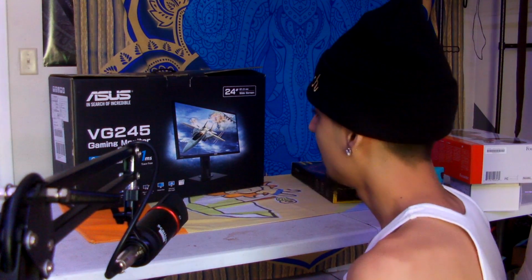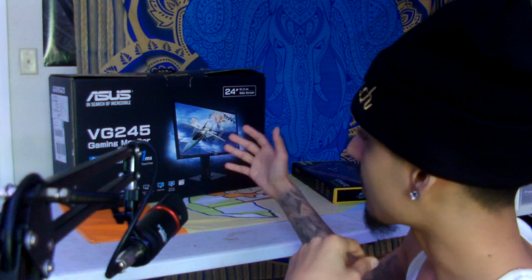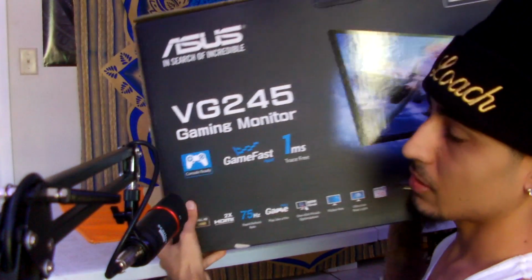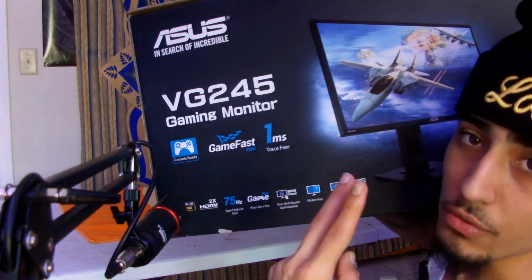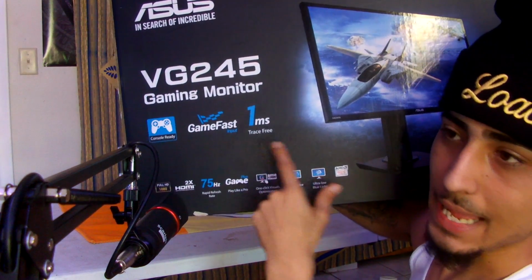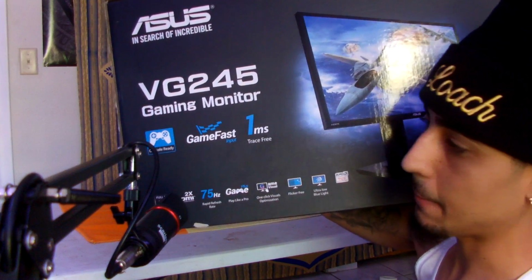Alright, now here's where we get to the monitor. And this is a buyer beware tip, okay? Let's bring this closer. So, I have an Asus monitor. I have two of them actually, okay? This is the newest one that I bought. It's a 1 millisecond refresh rate, and the other one that I used to game on was a 2 millisecond refresh rate.